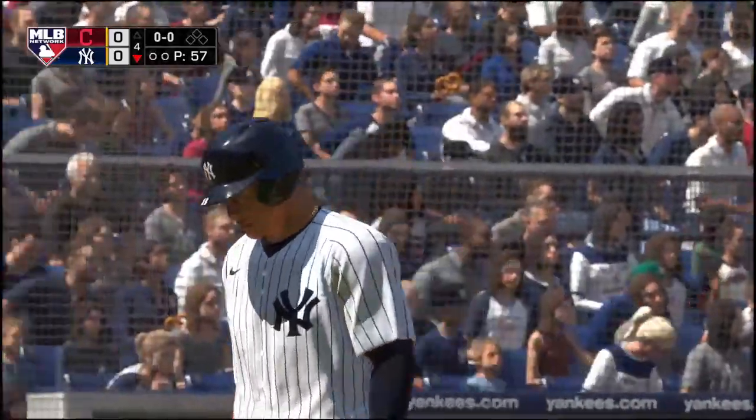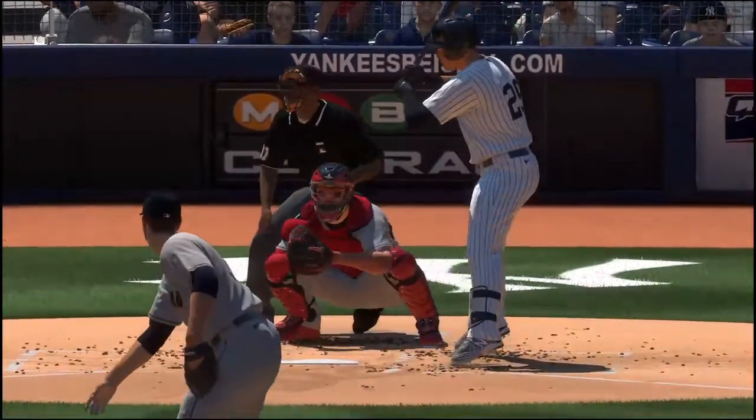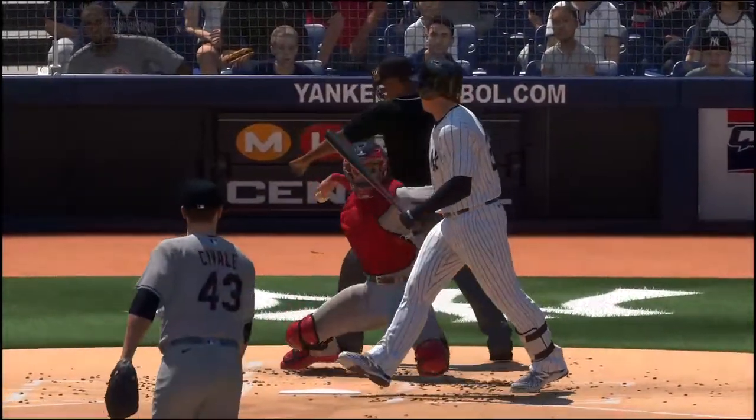It looked like this at bat had the makings of a leadoff walk when it started 3-0. So that's a good job not to give in and battle back to earn the strikeout. That's not always easy to do.